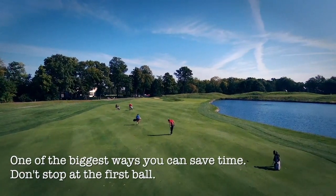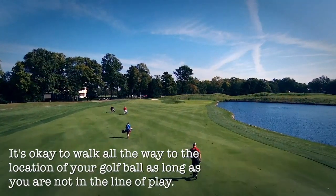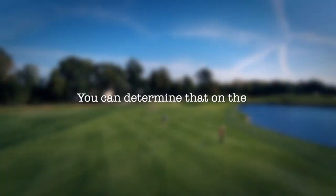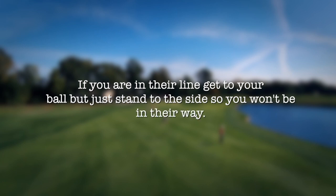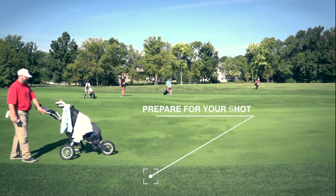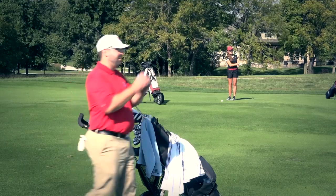Now here's one of the biggest ways you can save time. Don't stop at the first ball. It's okay to walk all the way to the location of your golf ball as long as you're not in the line of play, and you can determine that on your way to your golf ball. If you are in their line, get to your ball, but just stand to the side so you won't be in their way. Once you get to your ball, go ahead and prepare for your shot as long as it's not a distraction to the one that is playing theirs.